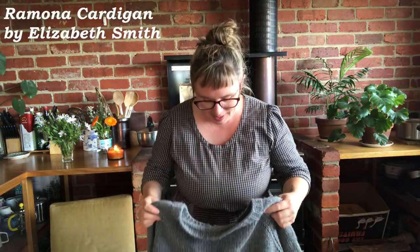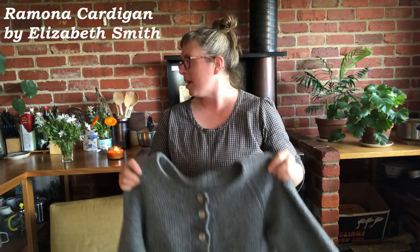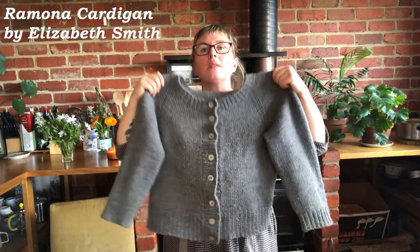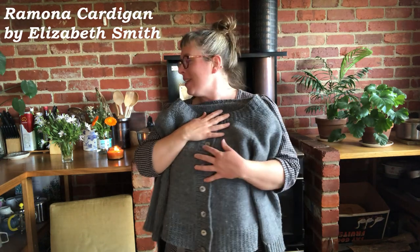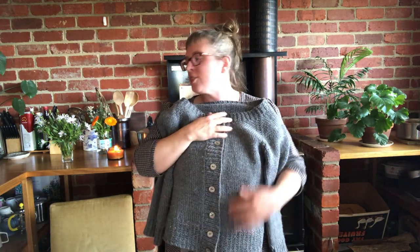Next up is my Ramona cardigan. And this one is knit using Bendigo Woollen Mills Rustic 12-ply. I used the colorway Snow Cloud, and it's a beautiful gray.